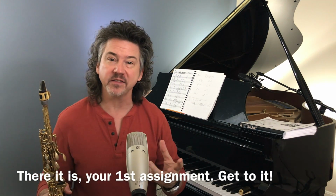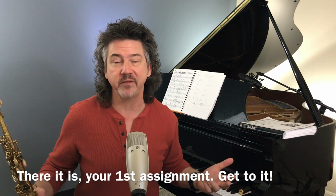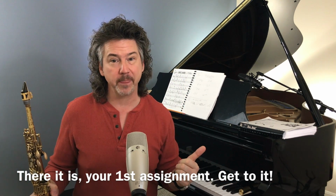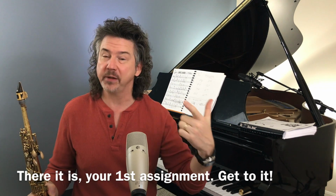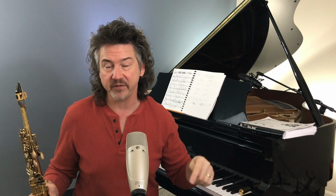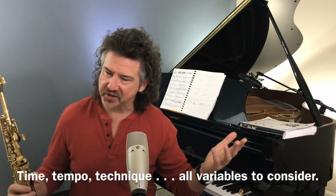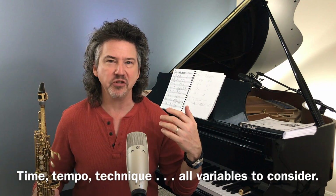So you guessed it. This is the first thing I want you to practice. So for the advanced players out there this week, can you play this on your instrument? Can you play it in time? Can you play it at a faster tempo? Can you play it from memory? We want to internalize this stuff. Get that under your fingers, get that in your ears.